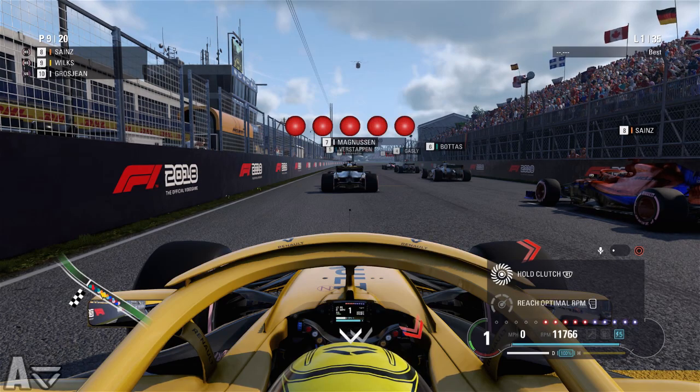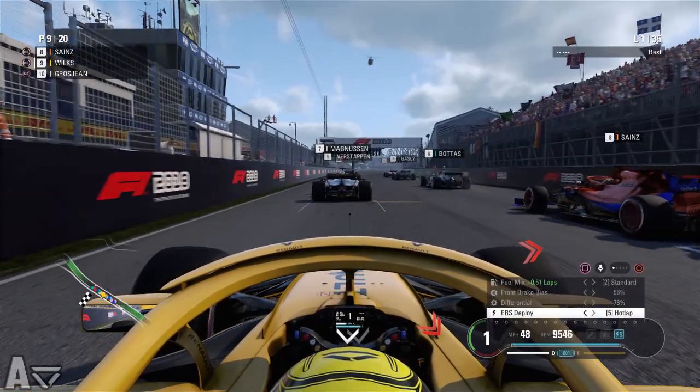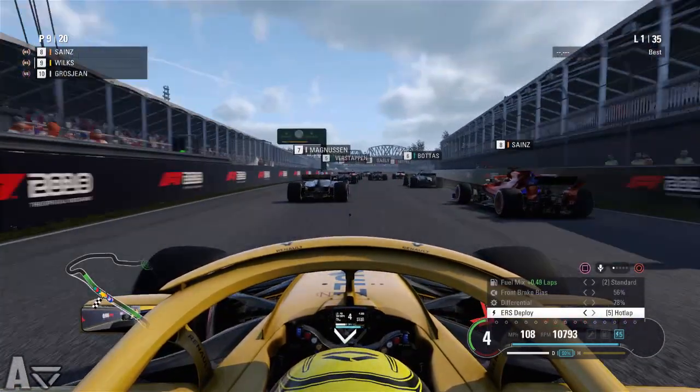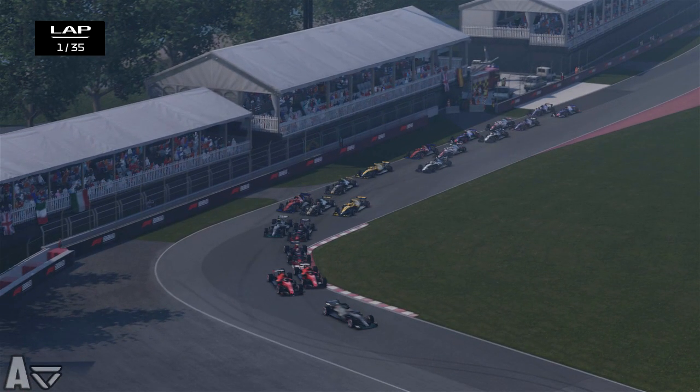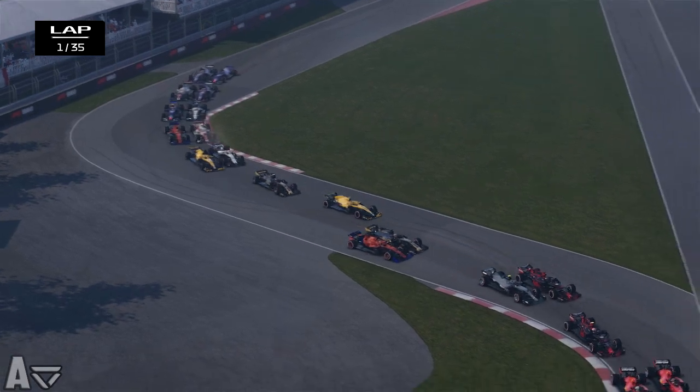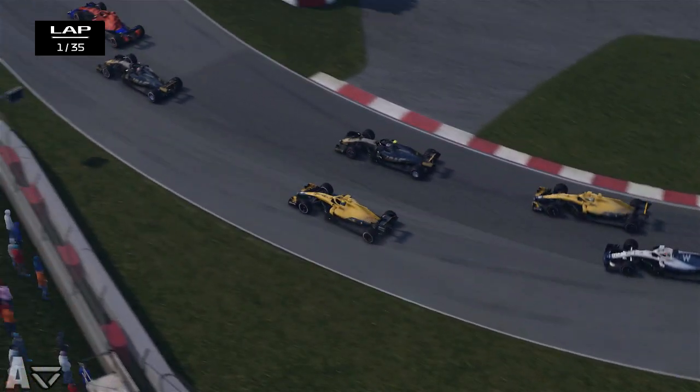And as we go to the 5 red lights now for the start of the Canadian Grand Prix, it is lights out and away we go here in Montreal. And it's not a great start from ourselves. It's a good one from Carlos Sainz, who's trying to make the move on Magnussen. And then we try and dive it down the inside of the both of them as the McLaren and Haas car duel through the first couple of corners.